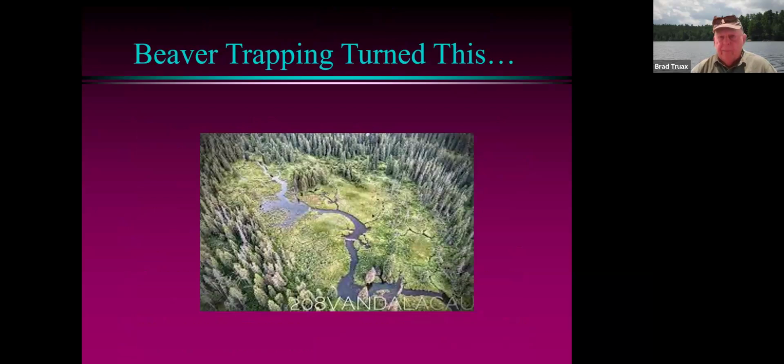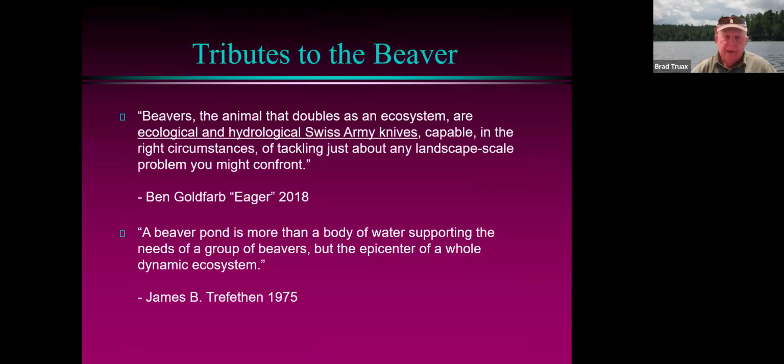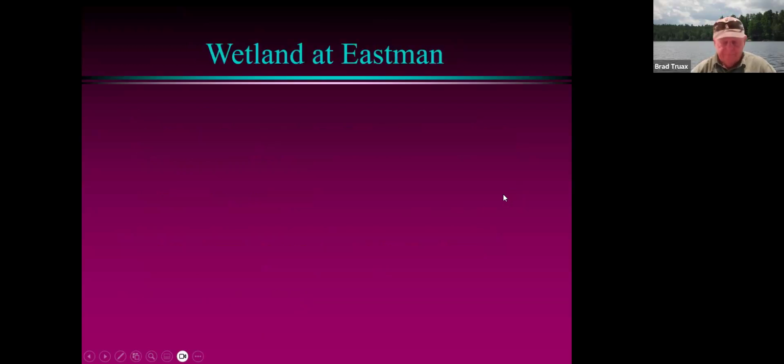This is showing what beaver trapping did. It turned this beautiful area into this. So again, striking. There are a number of tributes to the beaver. Again, Ben Goldfarb in his book, Eager: Beavers, the animal that doubles as an ecosystem, are the ecological and hydrological Swiss Army knives, capable in the right circumstances of tackling just about any landscape scale problem that you can confront. And another famous quote was, "A beaver pond is more than a body of water supporting the needs of beavers, it's the epicenter of the whole dynamic ecosystem."